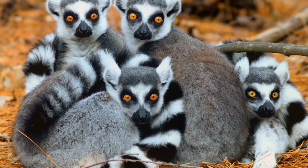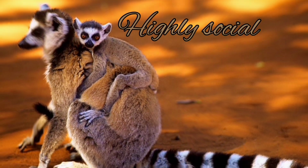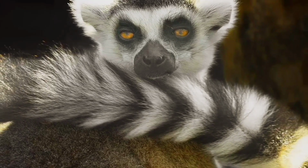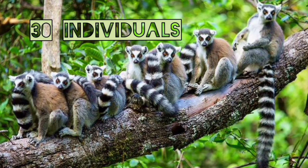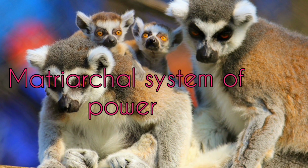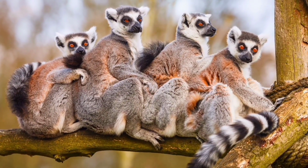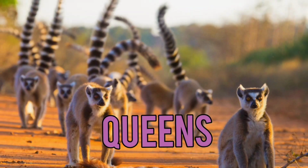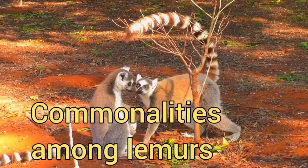The ring-tailed lemurs are highly social. Usual primate behavior, living in groups of up to 30 individuals. It is also a matriarchal system of power, in which their troop leaders are queens, and it is a commonality among lemurs.